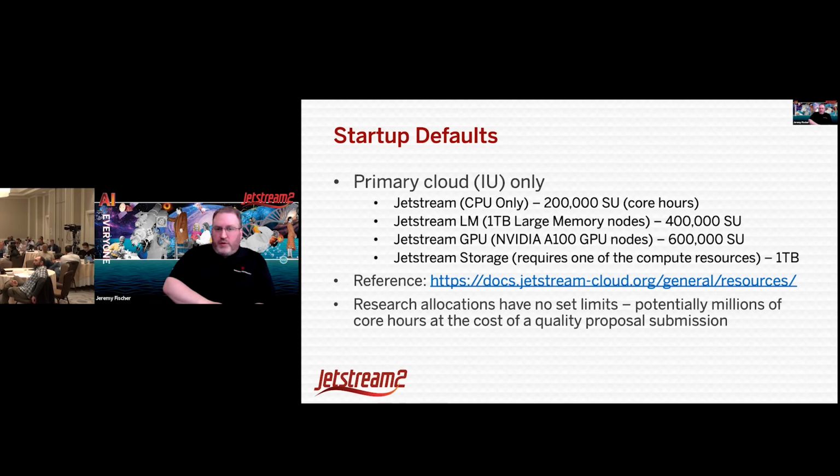You can also get up to a terabyte of storage. Typically with the startup, we do have a little wiggle room there. To get larger amounts of storage, you do have to provide some more justification to us. I do have a link in here that has a little bit about the resources there. It has this information as well. When you move to the research side, there are no set limits. So you can have millions and millions of core hours available to you. You can have, I won't say hundreds of terabytes, but you can have tens, 20s, 40s of terabytes pretty easily without any issue.